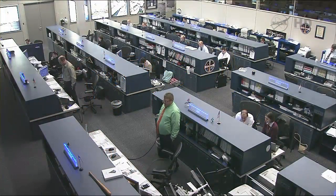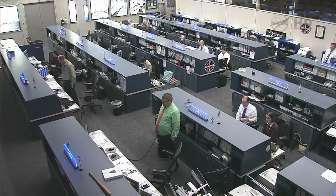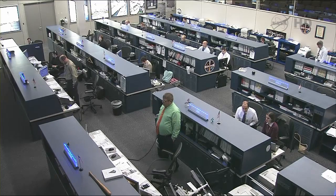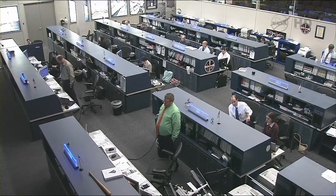Just 3.5 minutes until Dragon is released from the station's arm. We'll stand by. We are out of video communication with the space station. Will remain so until the bottom of the hour. So we'll rely on the audio calls from the robotics officer as well as the crew itself as they get ready to let the spacecraft go.